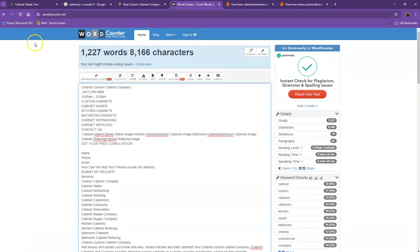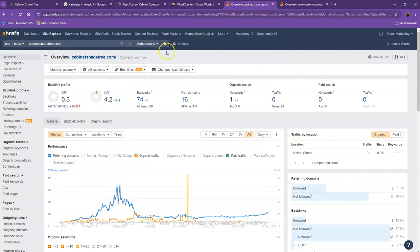So for their website, they have 1,227 words, which is a better number. So if you add more words into your homepage, the more chances of your website being considered by Google as a much more trustworthy website. Let's go ahead and move on to the numbers.